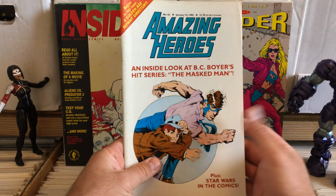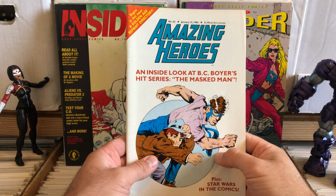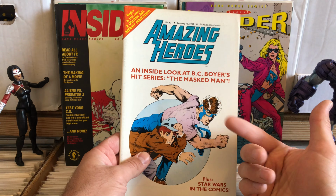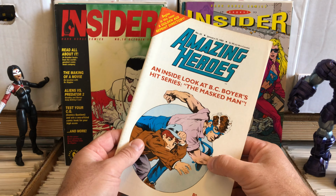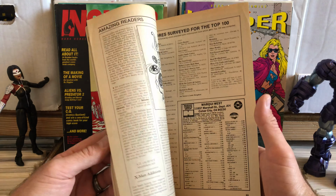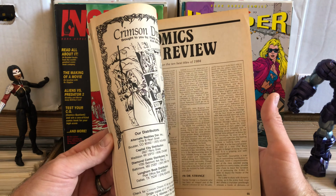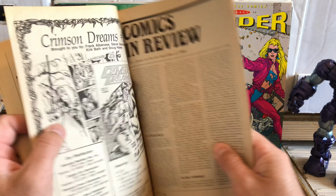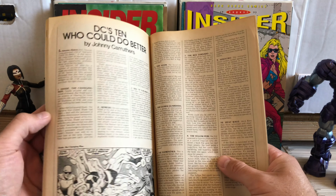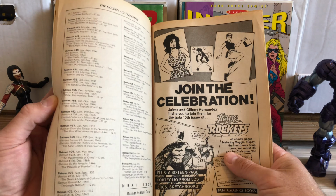Now, I kept looking because I kept having these things in there. This is Amazing Heroes, January 15th, 1985. This is an old one. An older one. And it is more of the same. It is Comics Review, old ads, DC's 10, who could do it better? There's an advertisement for Love and Rockets.